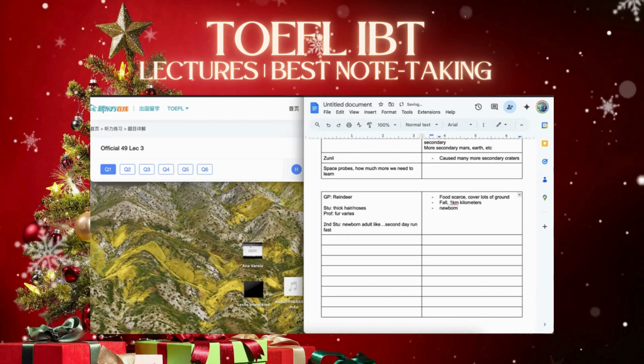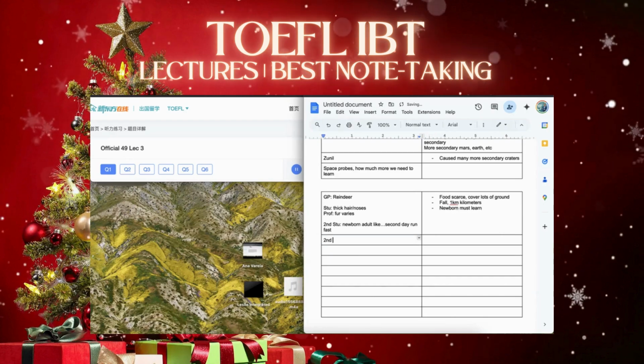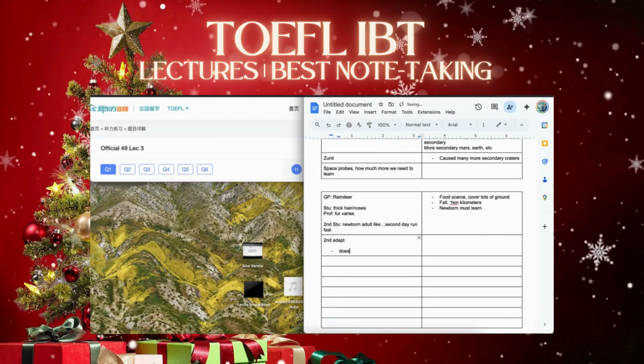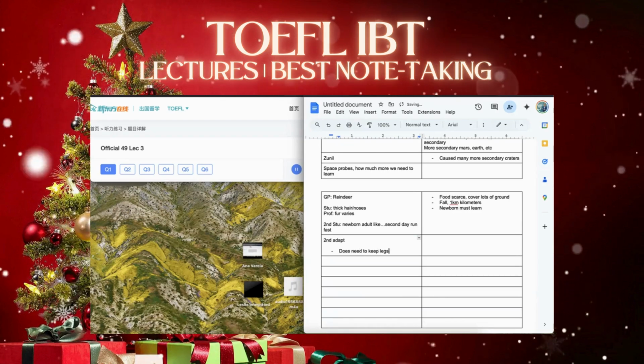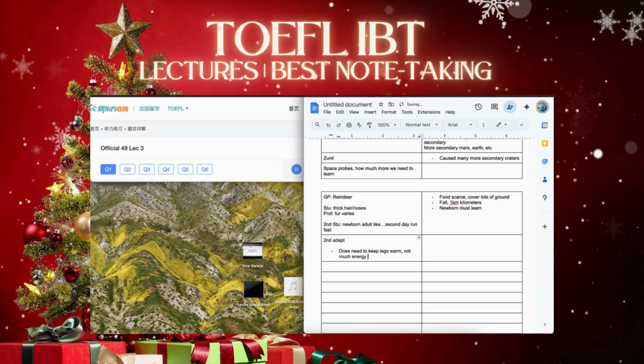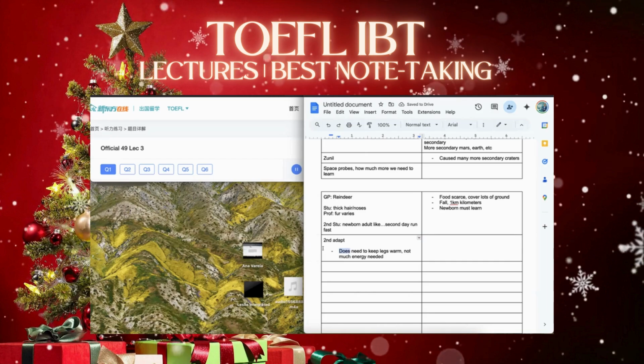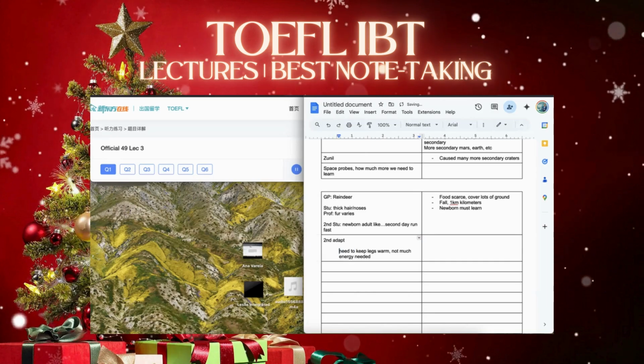Okay. Other adaptations? Also, reindeer don't have to keep their legs as warm as their main body, so they don't have to use up as much energy keeping them warm. Yes. So that means they can allocate less energy to heating their extremities and more energy to maintaining a stable temperature in their body core, where their vital organs are located.